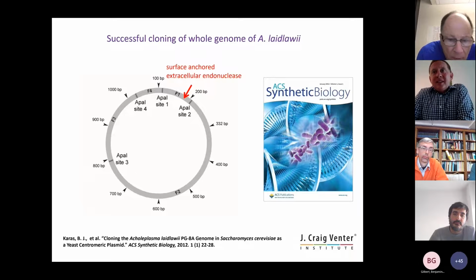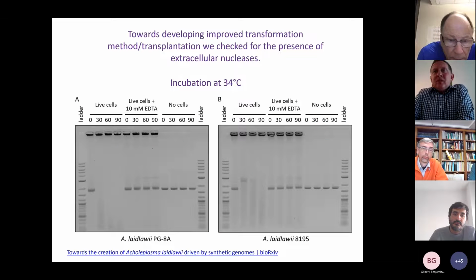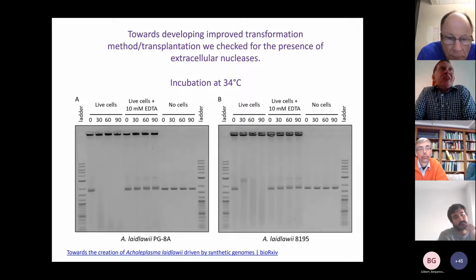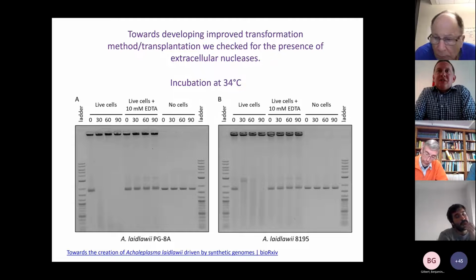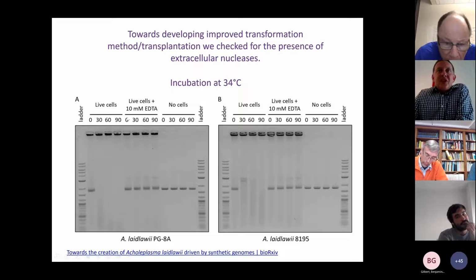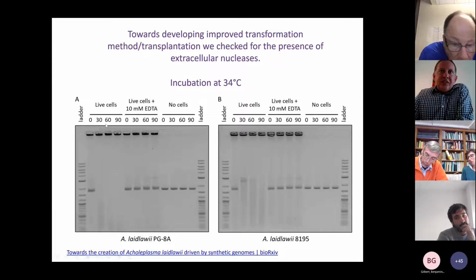So 10 years passed and not that much happened with engineering of Acholeplasma. Towards that goal, we said, well, even though there are some methods for transforming by electroporation and the PEG method, polyethylene glycol, they were still not working that great in our hands. So Daniel Nusifora, who is a PhD student in my lab, started checking other things. One of the first things he said was, let's check if there is more extracellular nuclease in those species. So he took some live cells, mixed them with plasmid, and incubated at 34 degrees for 0, 30, 60, and 90 minutes.